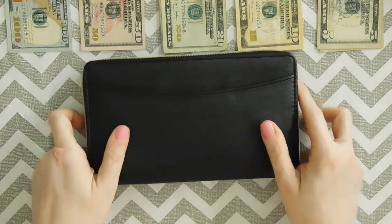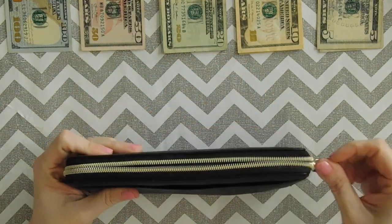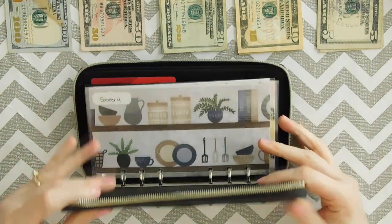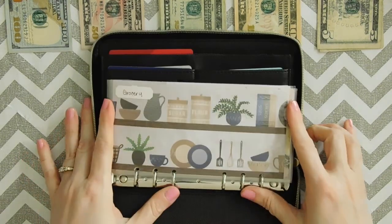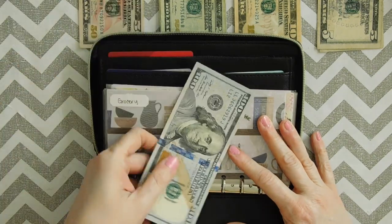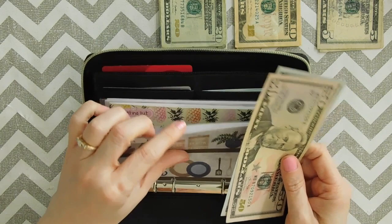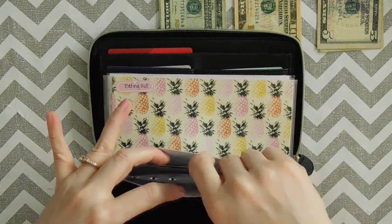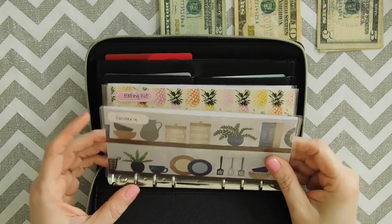So I am going to start with my wallet this time. I have been starting and just moving all the way through with the budgeting binder and not going back and forth, but I'm going to start here. Okay, so for groceries, it's going to get $150. And I actually don't know if we need to go to the grocery store this week. We are really stocked up, and I'm just still budgeting for groceries.